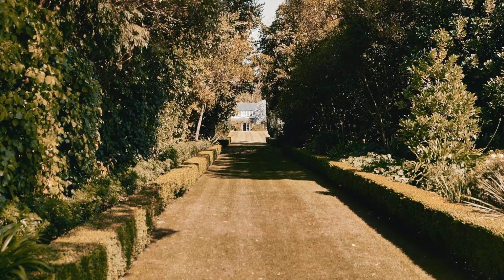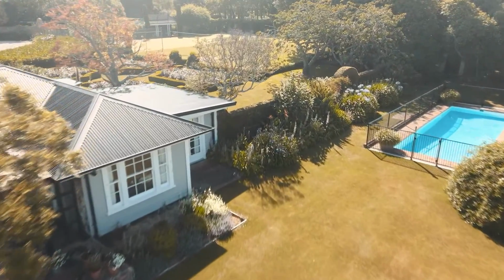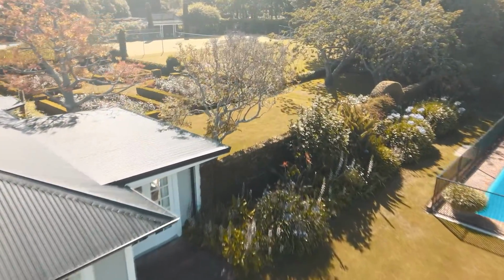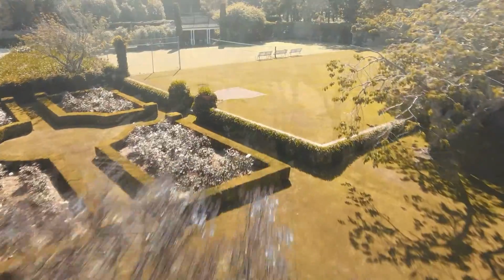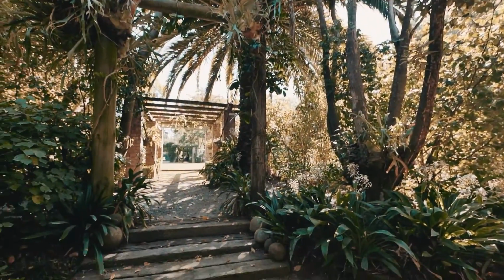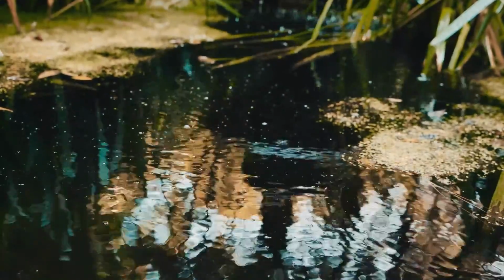So when Sue went about planning the garden, it was very much with family in mind. She wanted them to have a swimming pool, a tennis court, lots of spaces to ride their bikes and explore, and she certainly achieved that. And it is still very, very much about family.